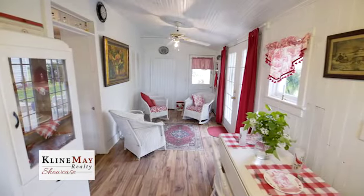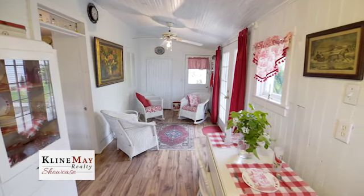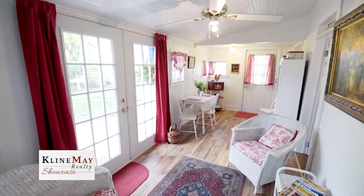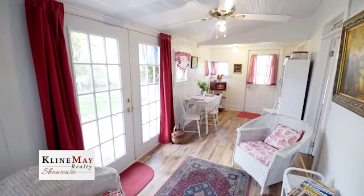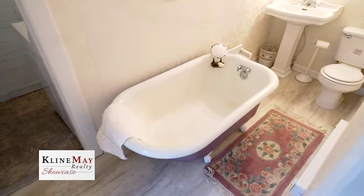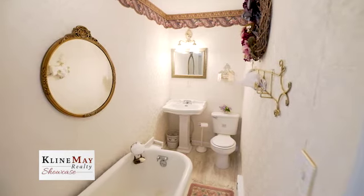An enclosed back porch directly off the kitchen makes a beautiful sunroom and has direct access to the backyard patio from the French doors. The laundry area is conveniently located off the sunroom. There's a full bath with a clawfoot tub and pedestal sink on the main level off the parlor. This space could serve as a main level bedroom.